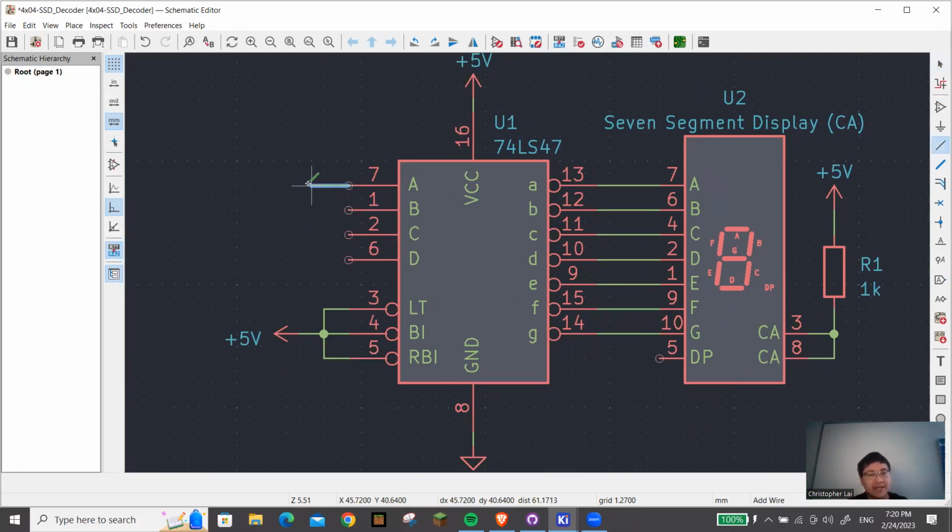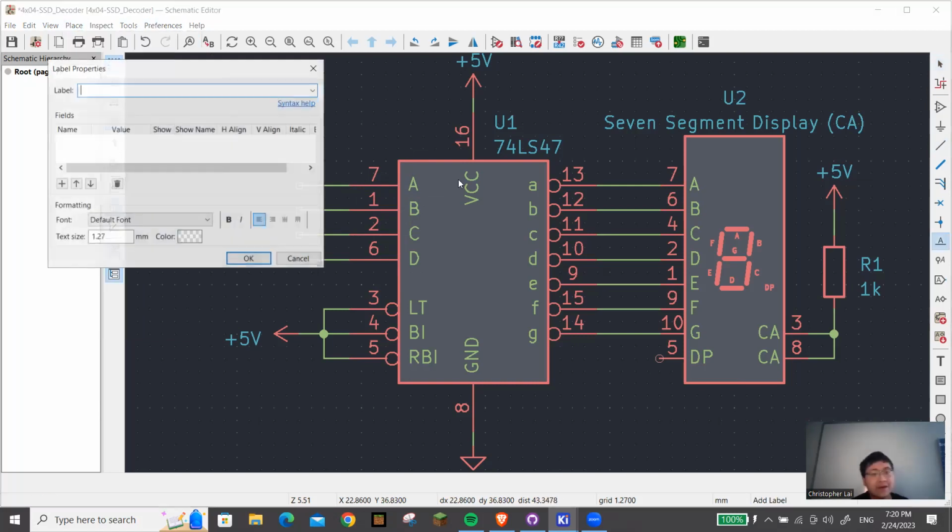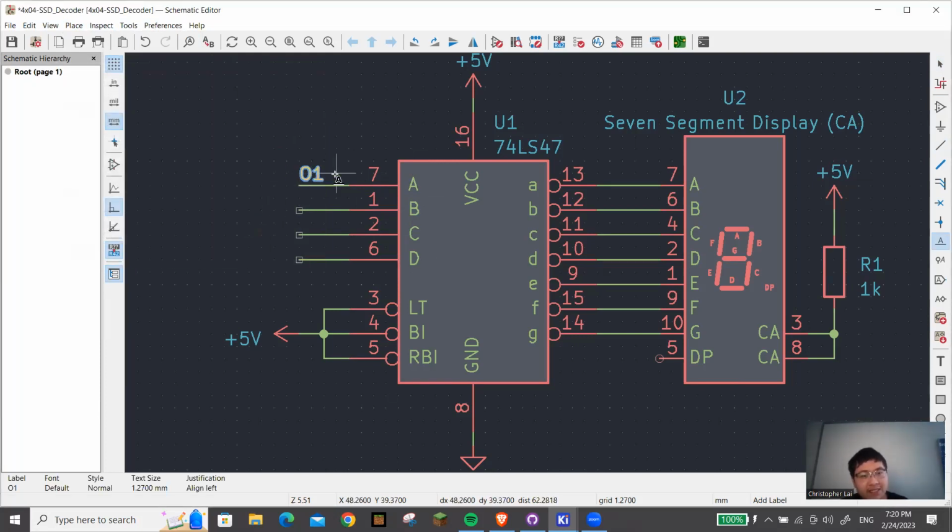The next step is to connect our inputs to A, B, C, D, right? But in this scenario, I actually don't know what my inputs are yet. So as a compensation for this, I'm just gonna create 4 wires sticking out from my inputs. And then I'm going to use what are called net labels to complete the dots. So after I place these wires, I'm going to go to place, add label, which is this symbol right here. And then I'm going to type in O1, right? And O1 is going to represent each bit of my input. I'm going to place it on my wire.